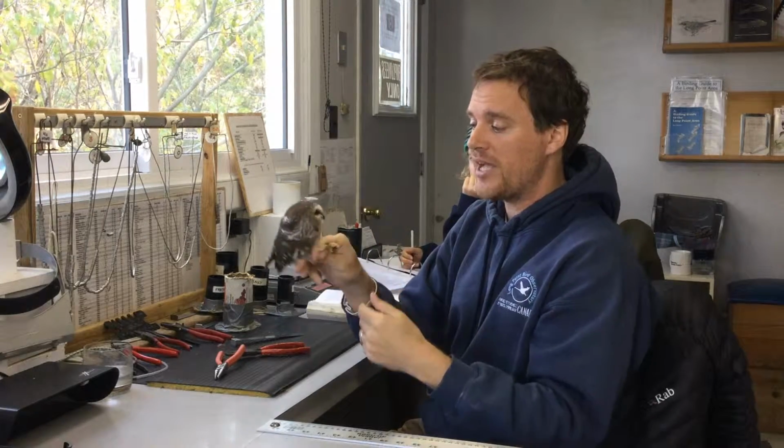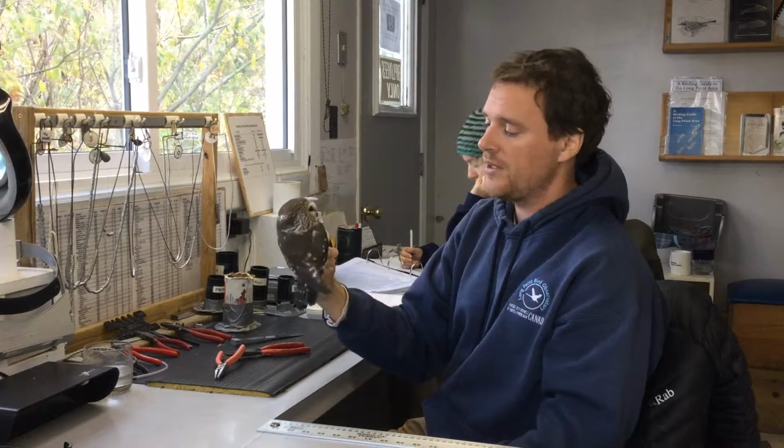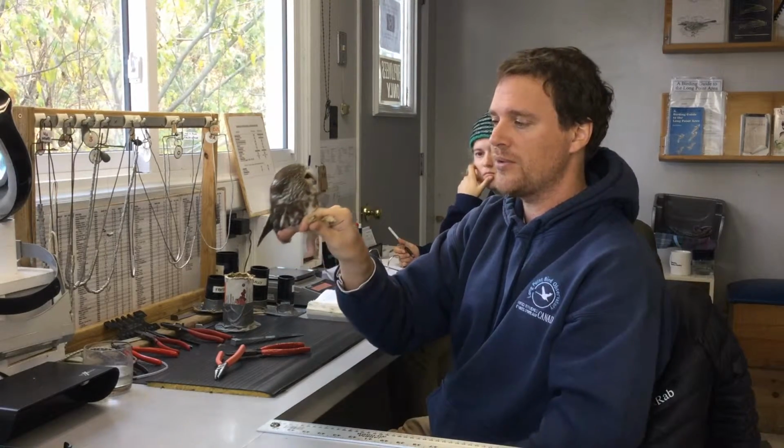On a good night, we might catch 30 or 40 of these owls on migration in late October, November. And that's how we band a northern saw-whet owl.